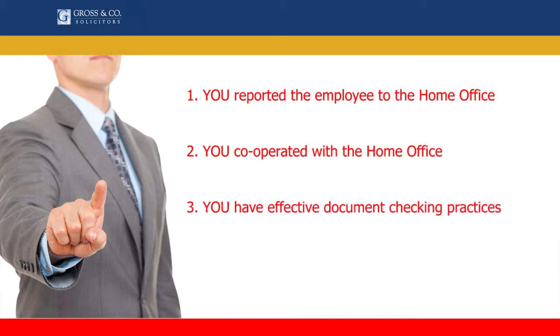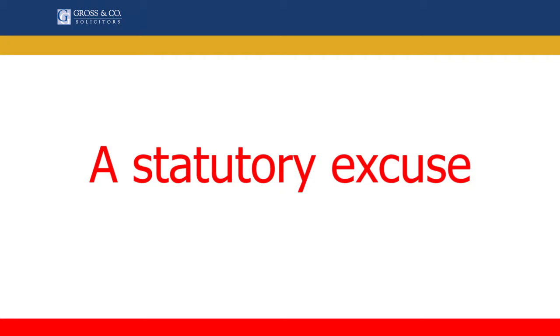And finally, you have effective document checking practices in place and are generally compliant with your obligations to prevent illegal working. It is worth bearing in mind that the third mitigating factor can only be used if the other two apply. Also, if all mitigating factors apply and it is a first breach, then you are given a warning rather than being issued with a civil penalty. The first 2 mitigating factors will result in £5,000 reductions each to a civil penalty.